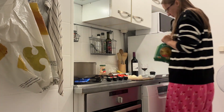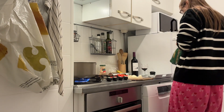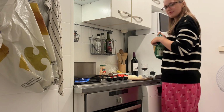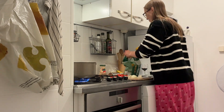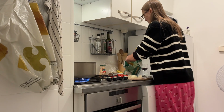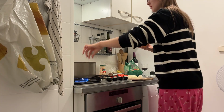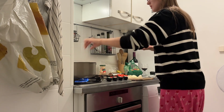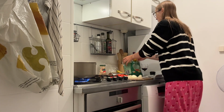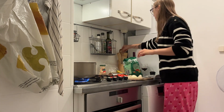Now here I am struggling with the pasta bag. Still struggling. Okay, there, I got it. Here I am gingerly putting the pasta in the boiling water. And now I am looking for a spoon.